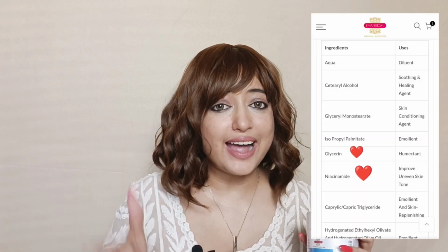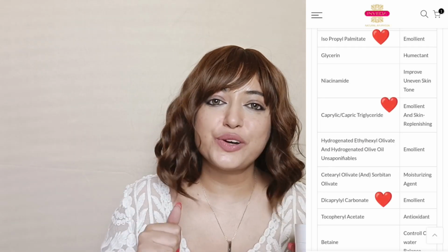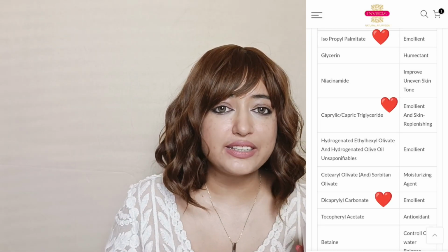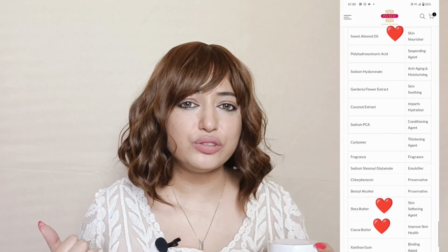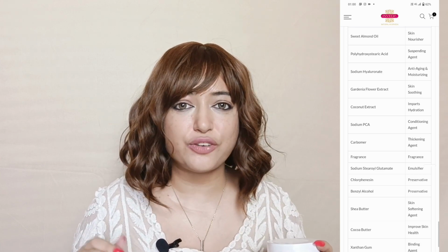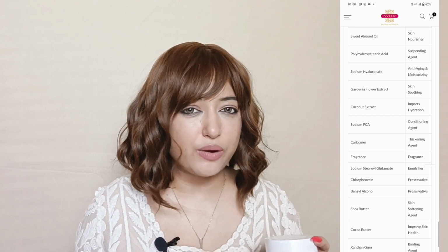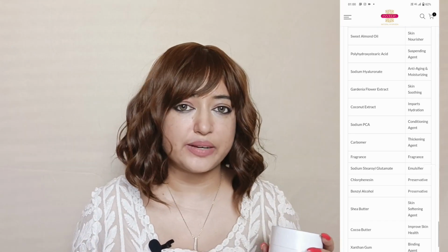And right after that we have niacinamide. Nice hero ingredient. A bunch of emollients are also at the beginning of the list, which is a sign of a good formula. Sweet almond oil and shea butter, we like that. Now, it also has fragrance. Not the biggest fan of it, but since it's at the very bottom of the list, I doubt it's in higher quantity. So far I haven't had an issue with it.